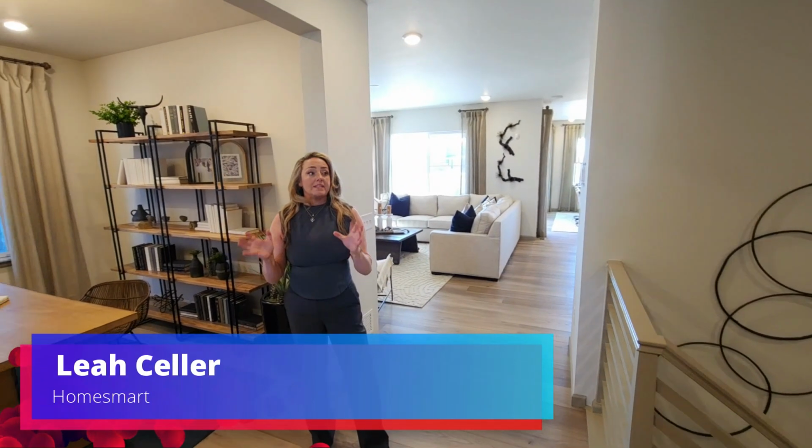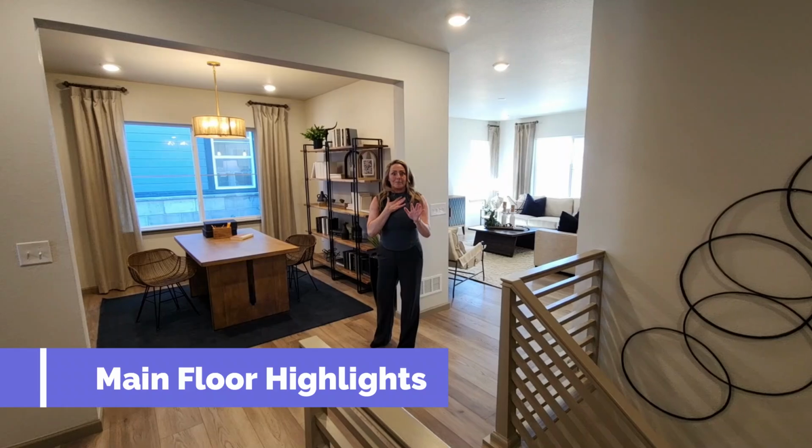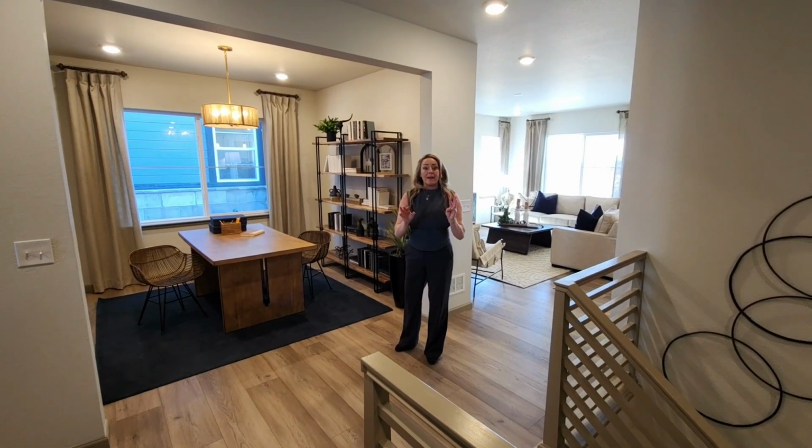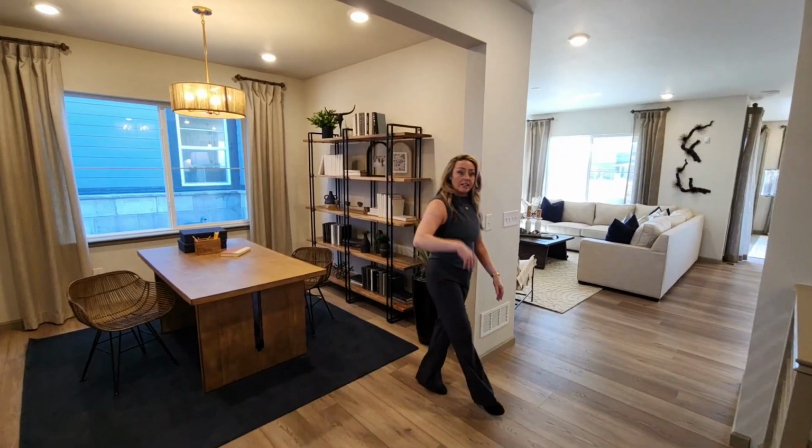Home Smart. Today we're in the Aurora Highlands again. We're in a single family ranch style home with a finished basement. This property has 3 bedrooms, 3 baths, including this beautiful study here. So let's go take a look at the rest of the house.